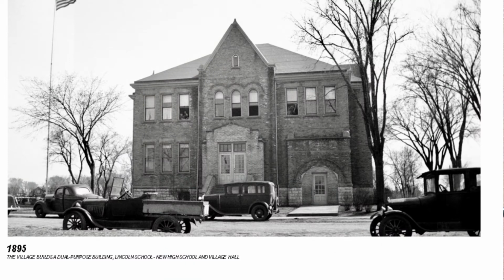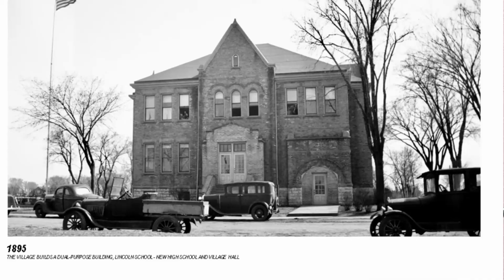The first village hall and high school was the Lincoln School, which sat at the corner of Alabama and 37th Street. Park schools had started much earlier, and Pratt School had already been moved across the big swamp, and several other one-room schoolhouses had been built. There was nothing big enough to hold a high school class, so Lincoln School in 1895 became that venue, and they allowed the brand new Village of St. Louis Park to share some space in the building.